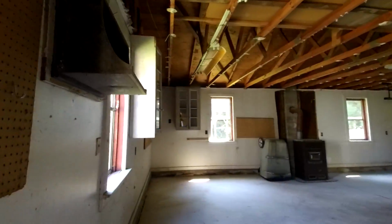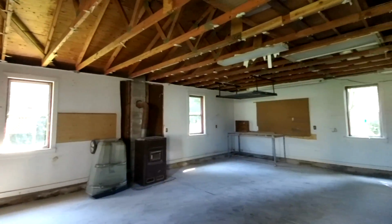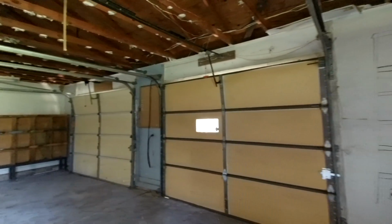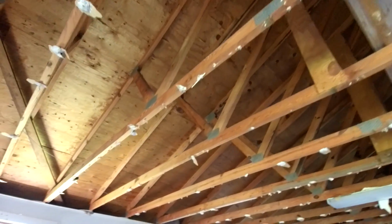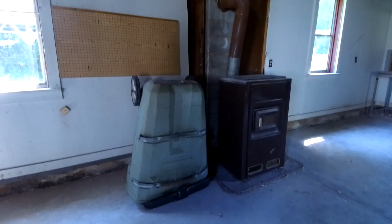Ladies, if you're the type that likes to tinker with transmissions, swap out an occasional engine, this garage you are absolutely going to love. Huge, huge 2-car garage. There is electricity in here. At some point they had sheetrock up in the ceiling, but it's been taken down for some reason. Obviously you could put that back up if you wanted to put insulation up there.